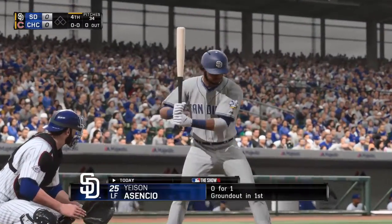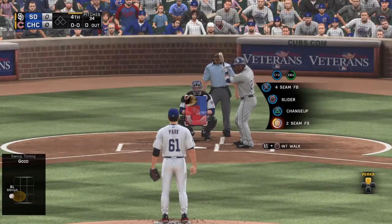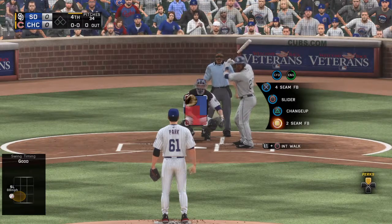Asensio will get a second shot now. He grounded out to start the ball game. Number 25. Really a good at-bat there. Forget getting out, but he didn't see any pitches as well.